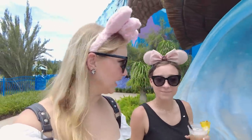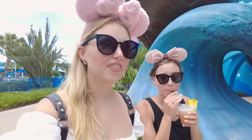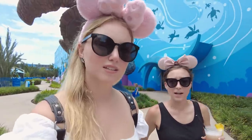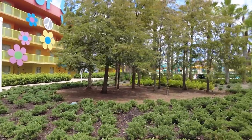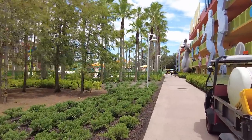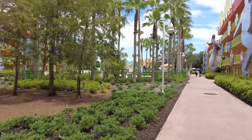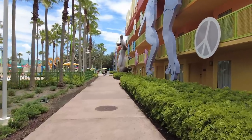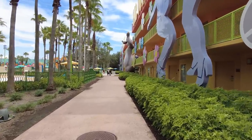Alrighty, so now we have our drinks. We've taken our photos. I think it's time to walk across the little pathway. Yeah. Check out Pop Century. I'm down. I'm excited. All right, we made it over to Pop Century. This is a really fun resort. You can stay in the different decades through different parts of the resort, and they even have some of the big character statues just like Art of Animation. So it's a lot of fun for kiddos too to see their favorite characters.